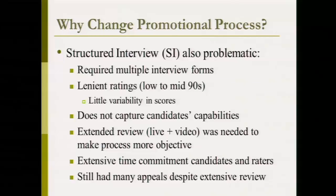The last time we did interviews, we actually went into an extended review process where we used live interviewers, followed up by a video review. Another panel watched the same video, did blind ratings. We compared them. If there was certain score ranges, we would either have a third panel come in and do a rating, or those two panels would get together and talk about the ratings. So it was very labor intensive. In spite of all that, we still had a fair number of appeals, and so we thought there needed to be a better way of moving forward on this.